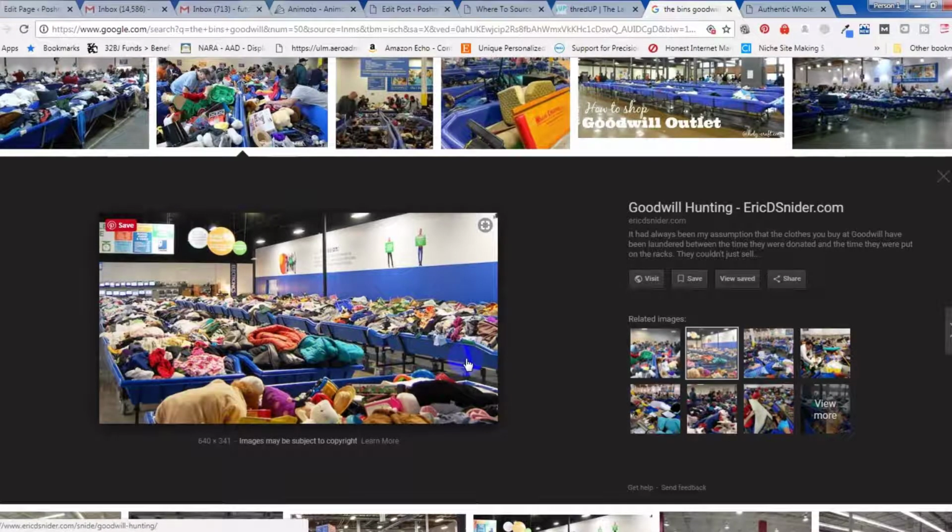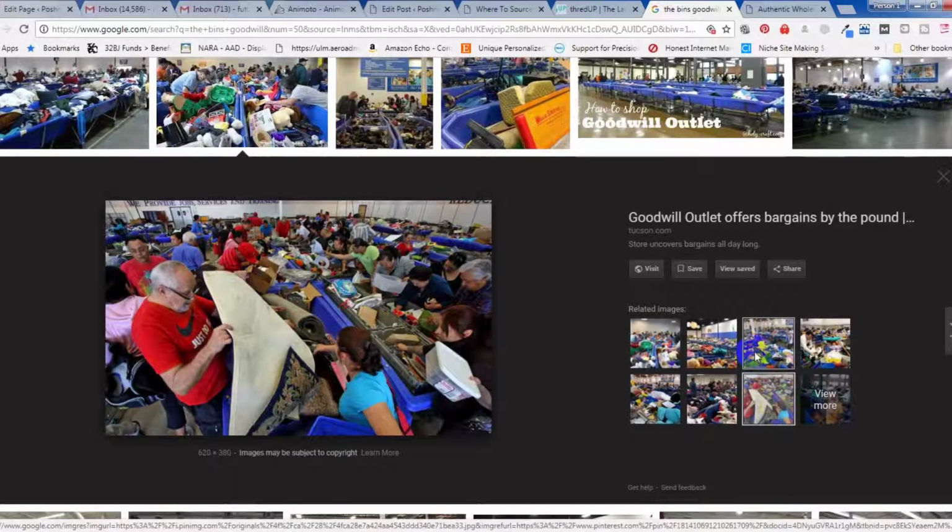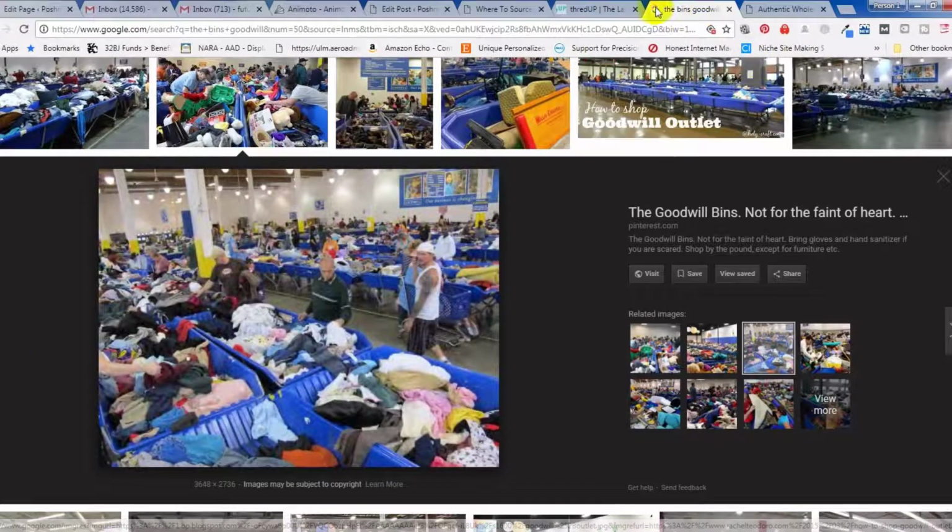And your best bet is to get there early. If you can, get there like super extra early before the mobs and the crowds come through. Or if you get there later in the day, like right before they close, that's a good time to go. They're all over the United States, so all you have to do is go to their website and type in your area code or your city, and you can find the Goodwill nearest you. You can also order from their website.